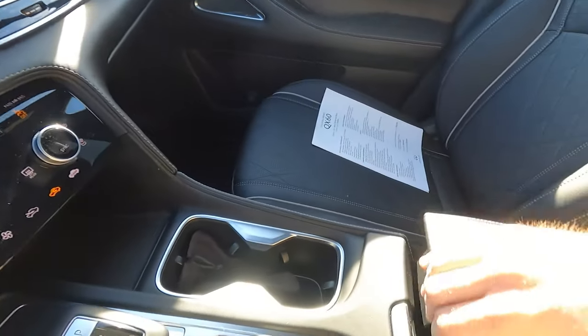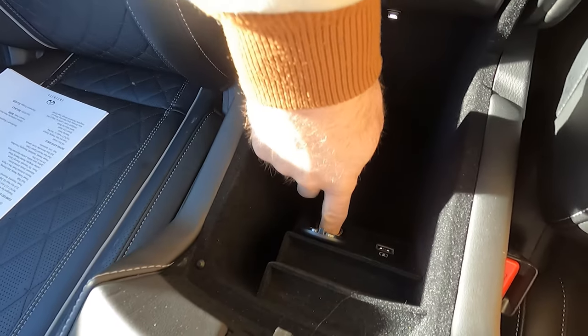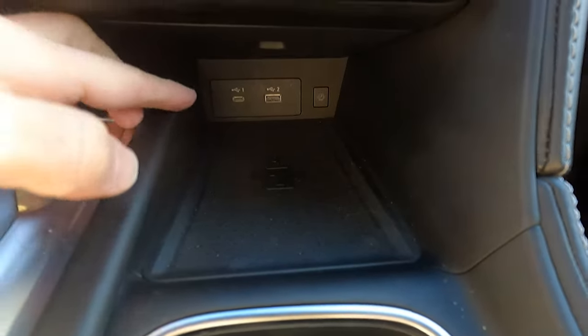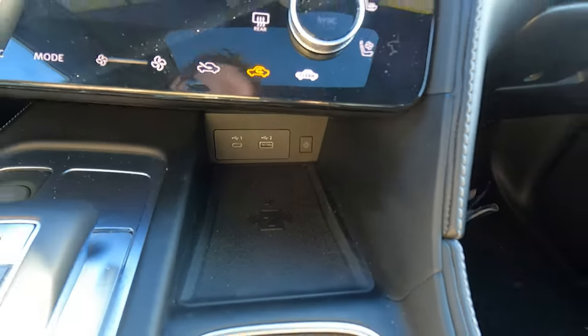So easy enough. Small center storage here, and this has a couple of charge, one USB, a 12 volt outlet, has wireless charging. Let me see if I can get the camera down in there. In here, wireless charging, and then a couple USBs there. So when the wireless charging's on, this is just a light that shows that it's charging, and then the other USBs. So not too bad.